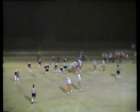Ten seconds left in the first half. Number 40, Hutto, couldn't hold on to that one. Clemson may try one more pass play, or may try and kick a field goal here. Looks like they're going to try one more play with a pass to the end zone or a sideline pattern. Looks like they should have time for one more.